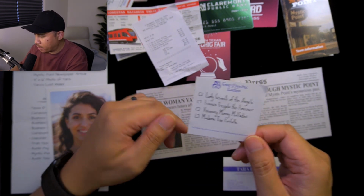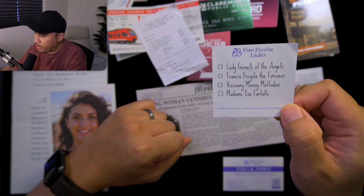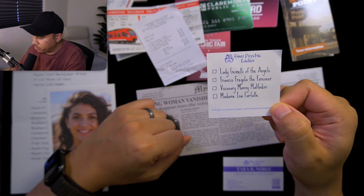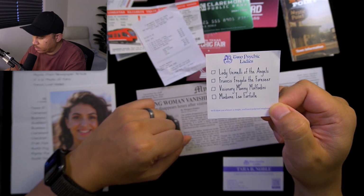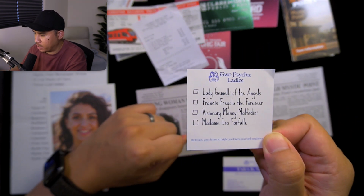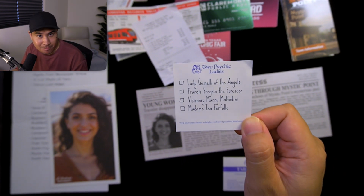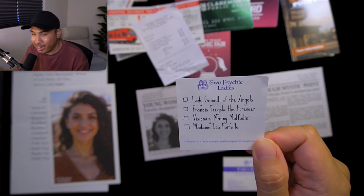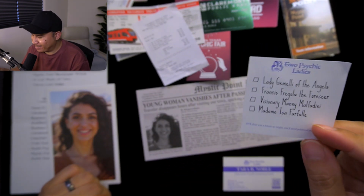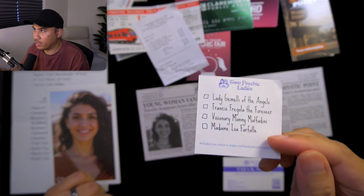And then this is like a checklist. So 2 psychic ladies: Lady Gamelli of the Angels, Francis Fregola the Foreseer, Visionary Manny, and Madame Isa. So it's probably like a checklist of who she wants to see. So if she didn't get to see anybody, I'm assuming she never got to visit anyone. So she never made it, right? She never made it to Austin. Maybe that's what this is saying.